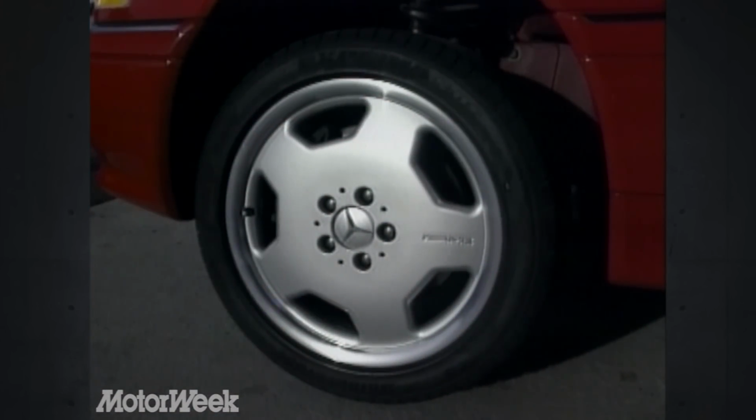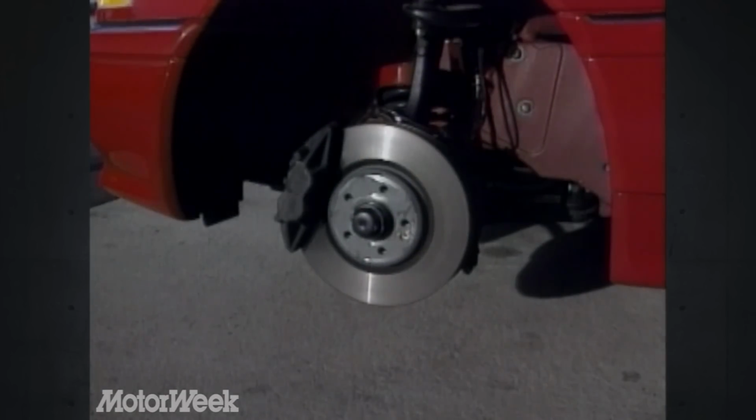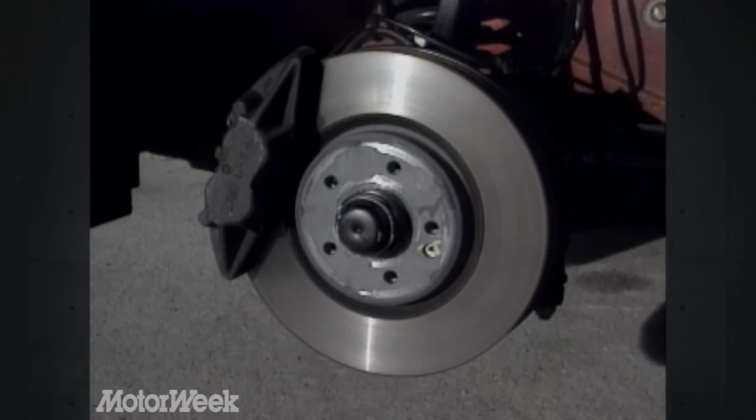There are also wider, lighter 17-inch alloy wheels wearing ultra-low profile Bridgestone rubber. These hide a front brake setup worthy of the Nürburgring. Huge 12.6-inch ventilated disc and 4-piston calipers straight off the SL600.